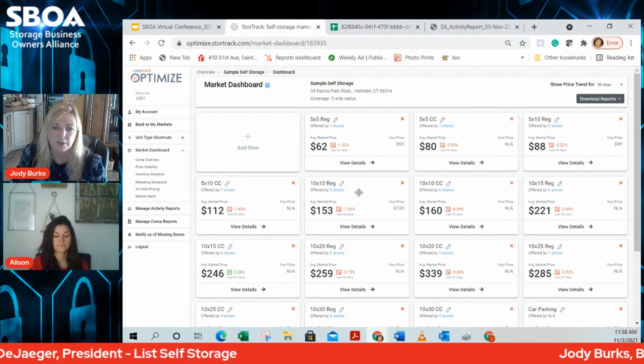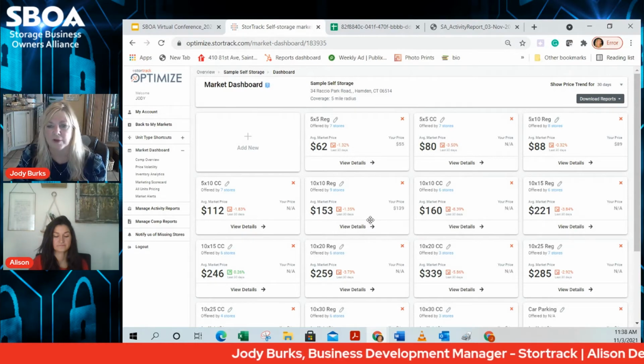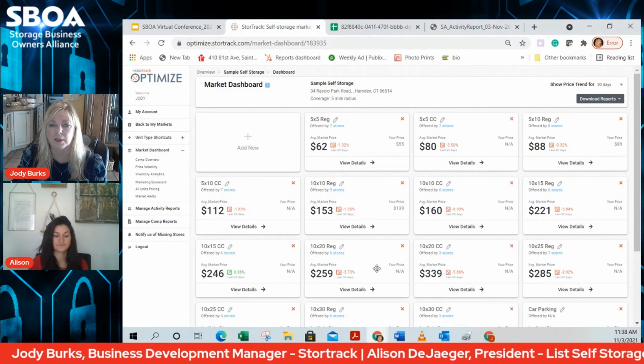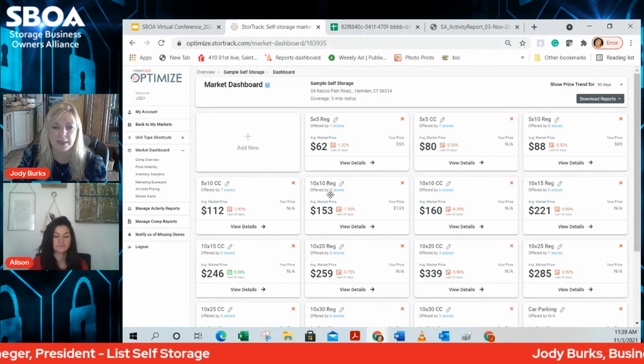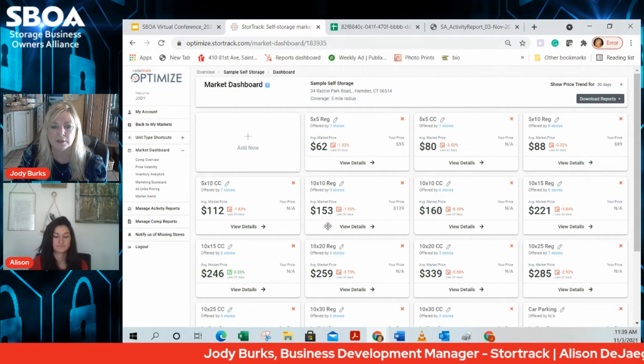So for example, here on a 10x10, it shows that the price has been going down about 1.35%. So not a huge change, but again, knowing those factors in your market, it's going to help you make decisions on your pricing. We also see here today that there's 9 competitors offering a 10x10. It's going to give us the average market price today, which is showing at $153.